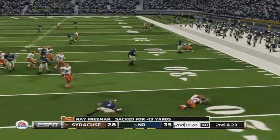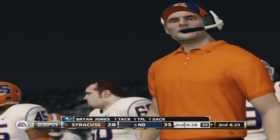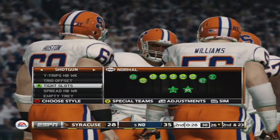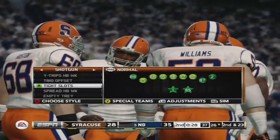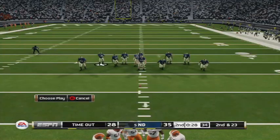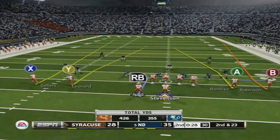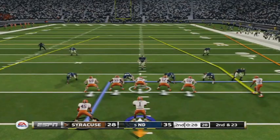Tries to get out of trouble, but he can't shake the defense. Syracuse is going to have to use their second timeout of the half. That'll make it second and long. They find themselves in a hole here after that sack. Backup quarterback into the game now to call the signals.